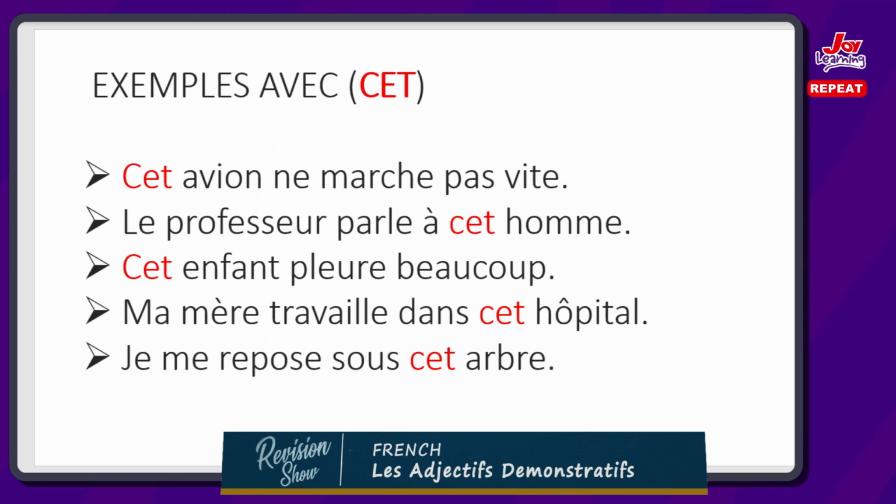Cet enfant pleure beaucoup. And that means this child cries a lot. Ma mère travaille dans cet hôpital. Sorry, hôpital. My mother works in this hospital. Je me repose sous cet arbre. I am resting under this tree.